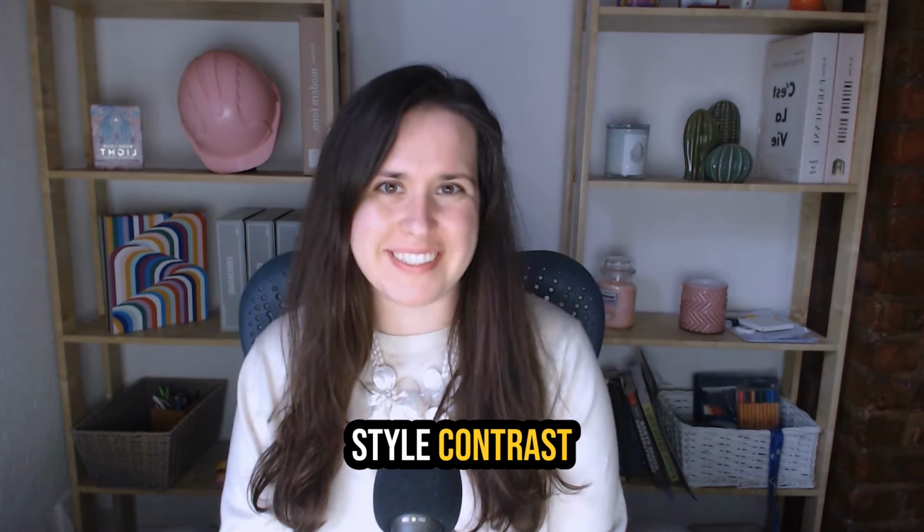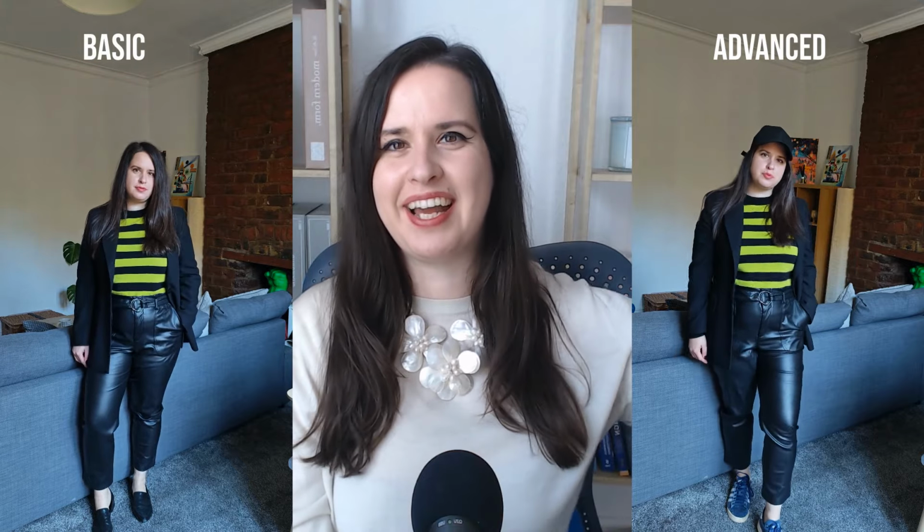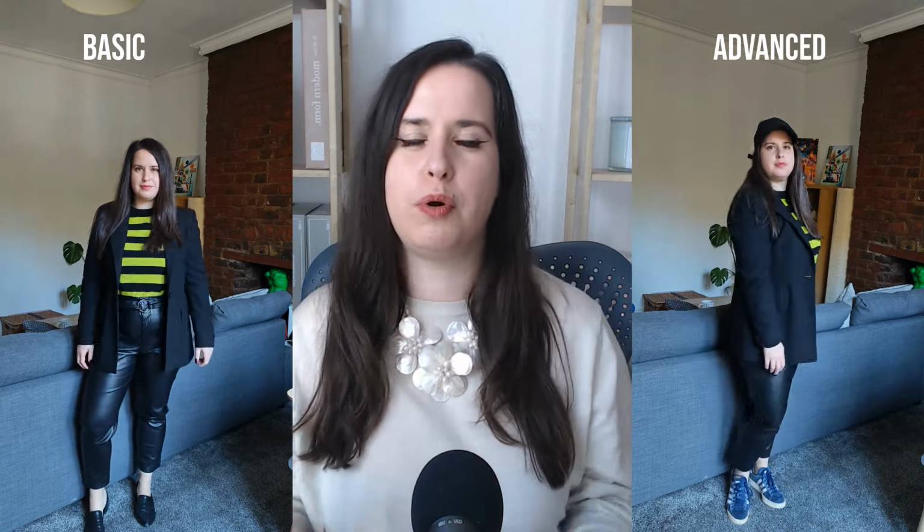And the final tool we can use is style contrast. And so you can see that with this base, we can add a blazer and shoes that both have the same more structured or formal aesthetic. And so it's going to create a slightly contrasted look, but that's it. There is just contrast between the maybe slightly more edgy base with the more classic accessories. But if we want to make it even more contrasted, we can, for example, pair it with sneakers. And so the sneakers, the base, and the blazer are going to create more points of contrast.